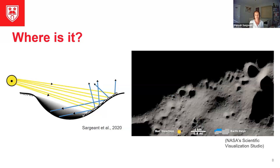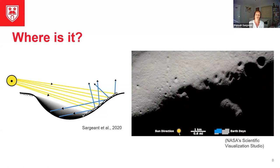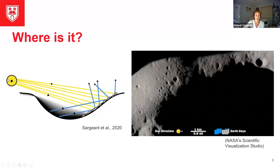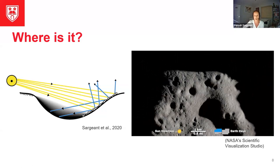I want to talk about why this ice is forming and why it's so difficult to get to. It's all to do with the fact that the sun is so low in the sky in these polar regions. On the left here, I've got a little schematic showing the sun is always very low in these polar regions. You might have some illuminated crater rims, but there'll be areas that never see sunlight, and they are constantly cryogenic, and they're called permanently shadowed regions.